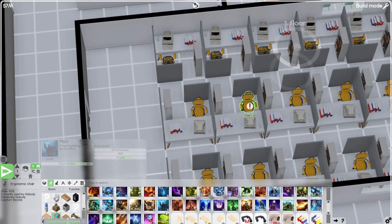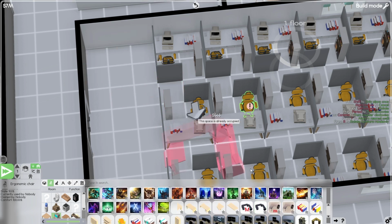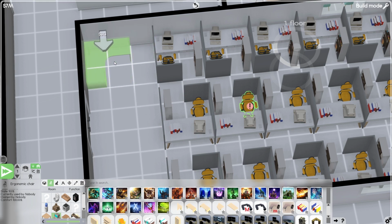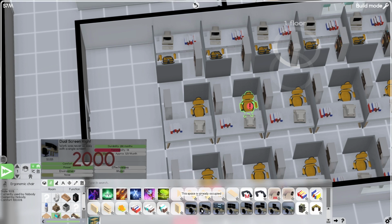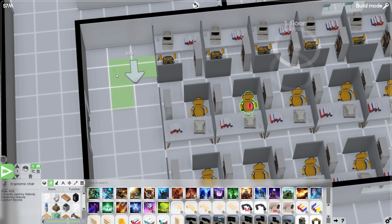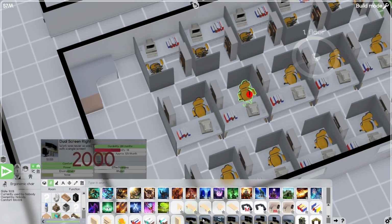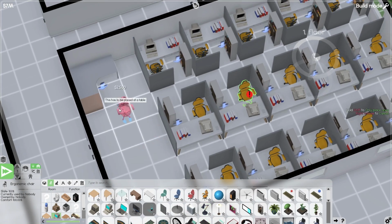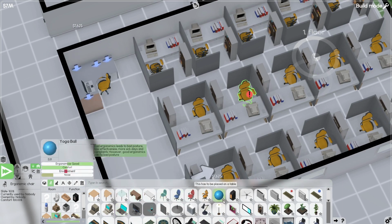I'm looking for a fancy desk. What about this one? That's way too big. Could just give them a fancy corner desk like this. Any other fancy desks that I could be looking at? Nah, not particularly. You get this fancy corner desk. There you go, my friend. And let's give you a fancy chair. There you go. You get a fancy laptop.